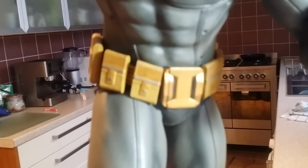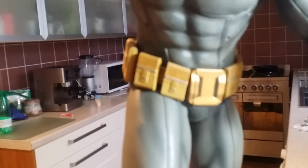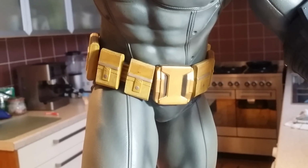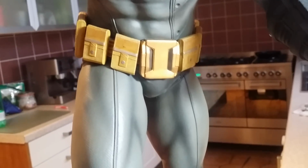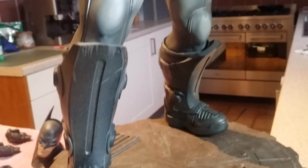Well, I do think Sideshow do belts very well. As in mixed media ones? I mean, both the two you've got, actually. The premium format and the Hellboy. Yeah. Both really, really good belts. Yeah, exceptional belts. Lobo's ones are great as well. Oh, yeah, of course. But you can go into the detail.